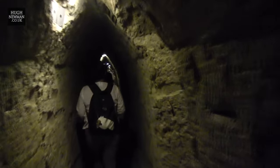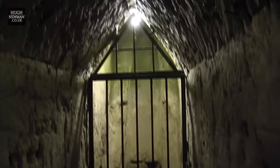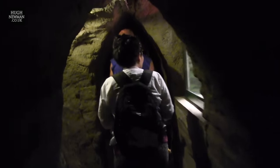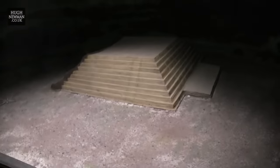And considering this is the biggest earthwork pyramid on the planet, I wonder if this was part of the kind of energy system when they would run water through here to get electric charge built up. Reminds me of Derinkuyu in Turkey. Once you get deep in the earth like this, oh, there's a different level here.